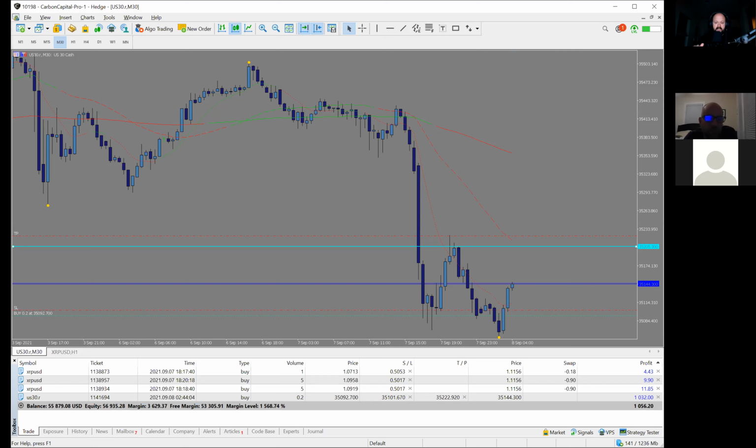So for me, PCs just work, especially the Surface Pro. So I've got the Surface Pro laptop. I have run this laptop with up to 28 pairs with an EA running on all 27 plus pairs while doing a Zoom, while watching TradingView, and the laptop has never failed me. I love the way it feels. I love the way it looks. It's got touch screen if I need touch screen. The battery life is great. I've not had it fail me.